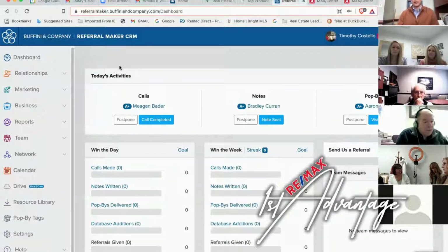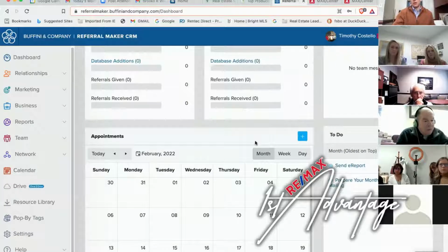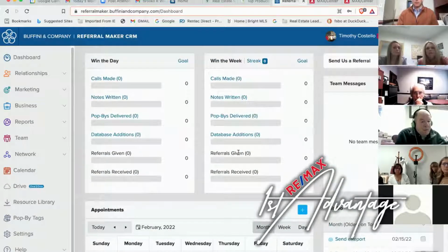Here's Buffini's Referral Maker. And this is a great system as well. Looks a little different, but you'll see it has all the marketing and same style tools as what Top Producer has. I'm going to keep this pretty brief on this system, but the one thing I wanted to highlight is the items of value that Buffini Referral Maker gives you each month. It's something like the market snapshot. It's a marketing material that they put together each month.